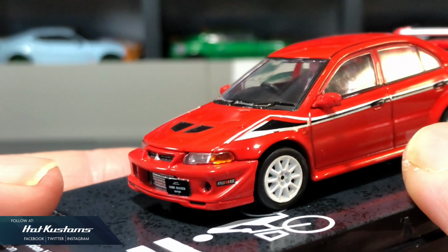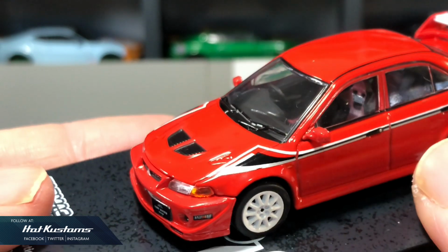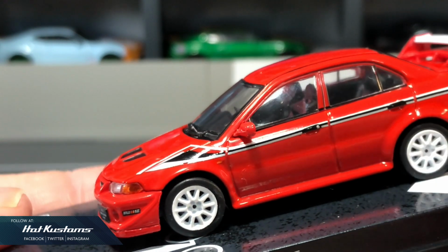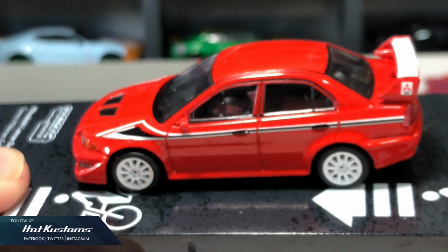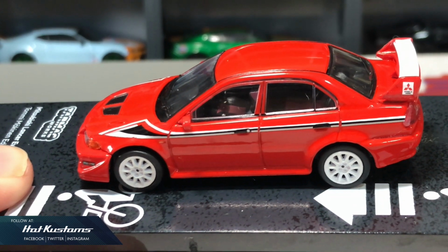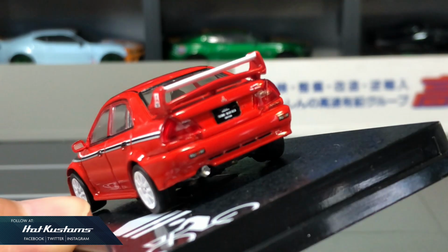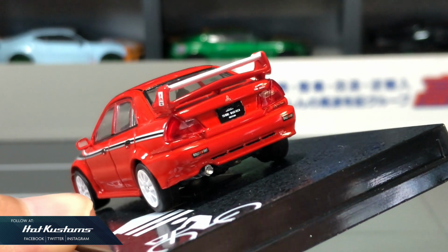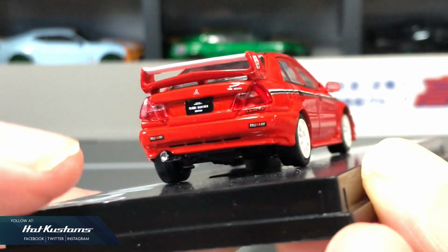This particular EVO 6 was launched in the year 2000 to commemorate Tommi Makinen's 4 consecutive World Rally Championship wins. The red paint and the livery are also similar to the Makinen rally car. The actual EVO 6 is now a highly sought after collectible, hence I'm very happy to own this exact replica in 1:64 scale. High quality craftsmanship by Tarmac Works.